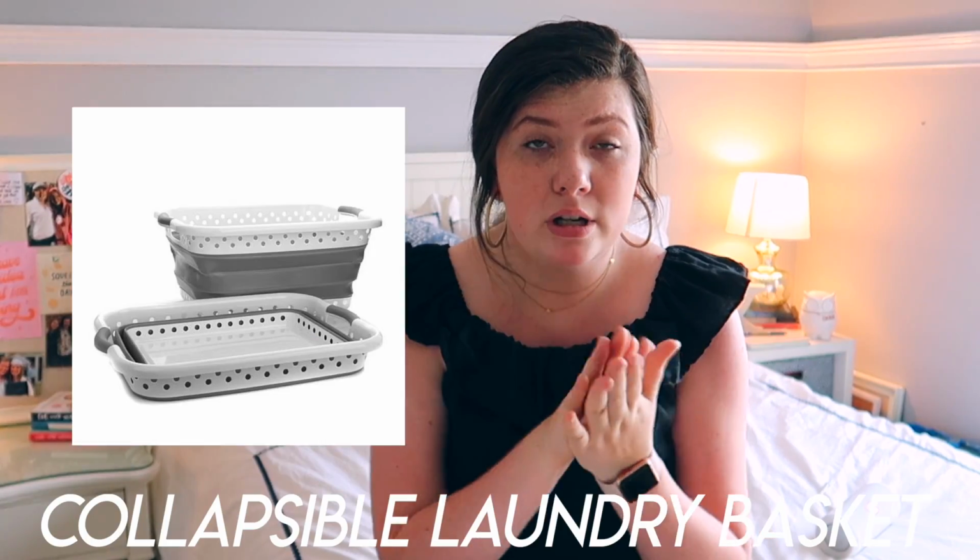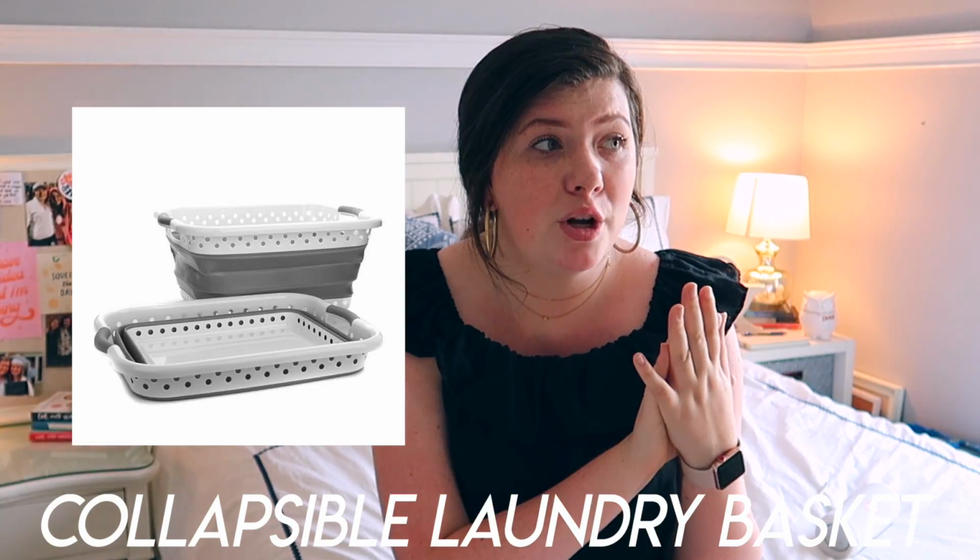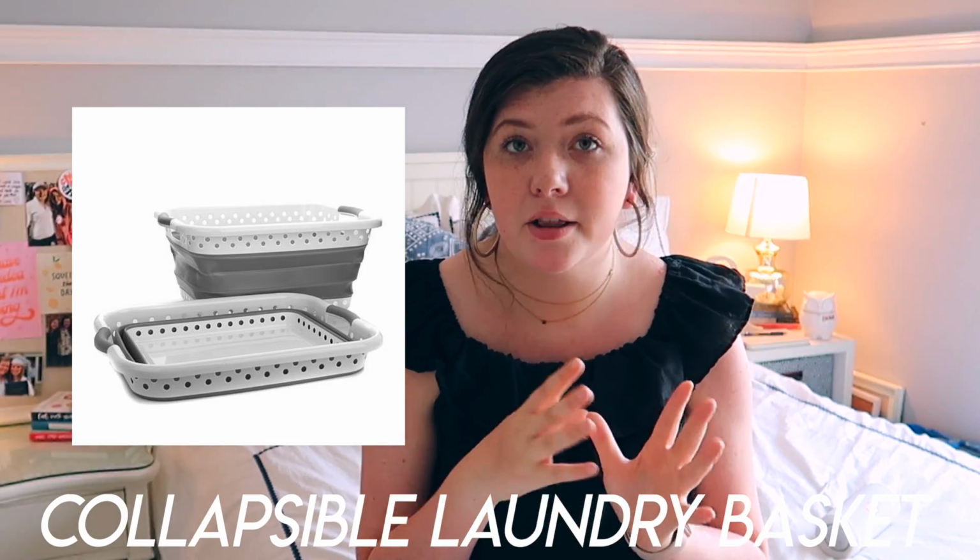So my next essential may be a little extra for some, and maybe I'm just a clean freak in this aspect, but I hated when people would take their laundry out of their dirty laundry basket and then wash it in the dryer and then put the clean clothes back in the dirty laundry basket to carry upstairs. What I recommend doing is getting one of those collapsible laundry baskets, which they have at Costco, Walmart, Target. They're pretty cheap and they're plasticky too, so I always put my clean clothes in there.